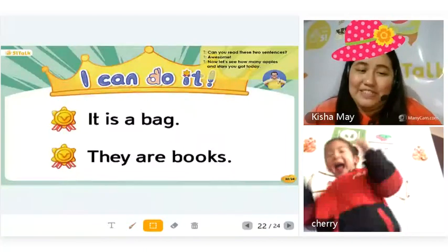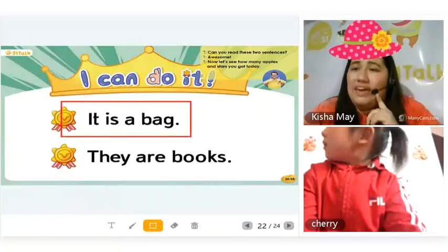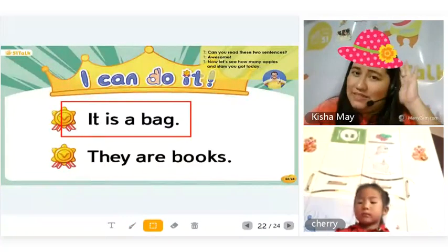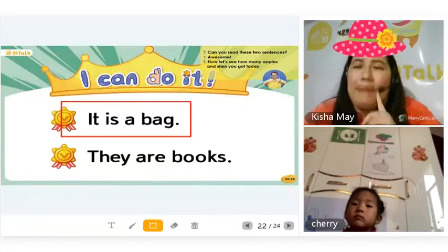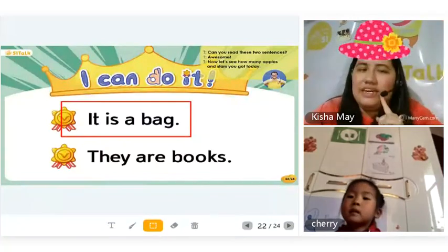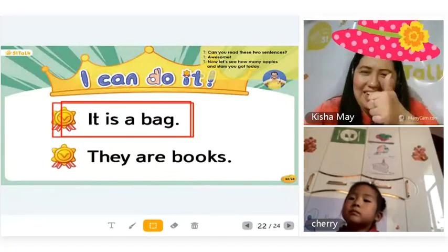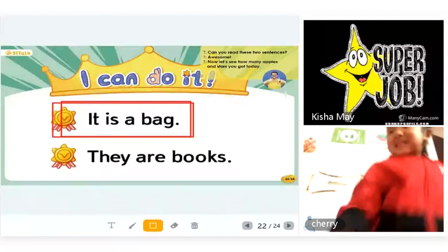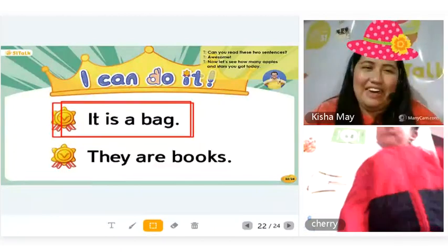Next, let's read the sentence. It is a bag. Very good. One more time. It is a bag. Yes, this is for you. Very good, Sherry. Twinkle, twinkle, little star. Yay!